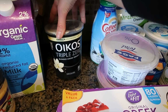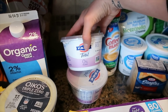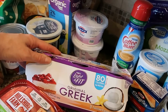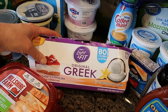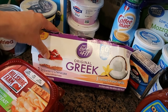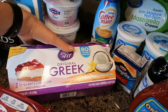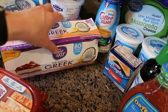They have this with breakfast, mixed with this, the Faye. They gave me 2 small ones because they didn't have the big ones, so that's why I have 2. This I got for myself just because I felt like I didn't have any snacks in the house. So this is a 6-pack and it came with 3 strawberry cheesecake and 3 toasted coconut. It's the Light and Fit Greek. I believe these are either 2 or 3 points per cup.